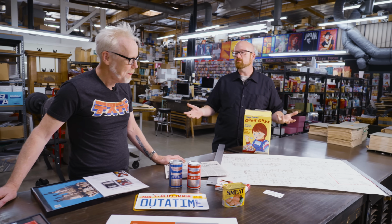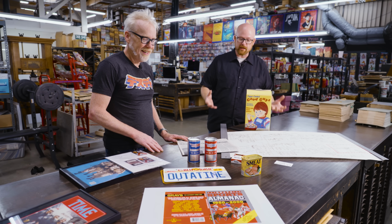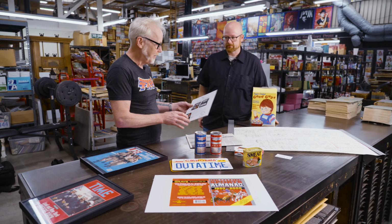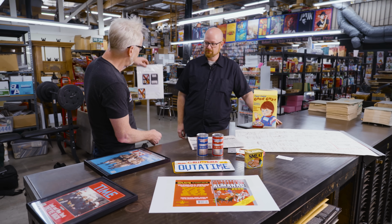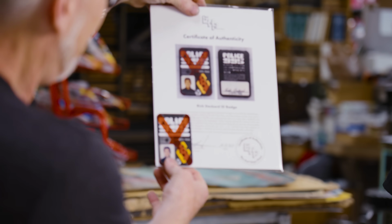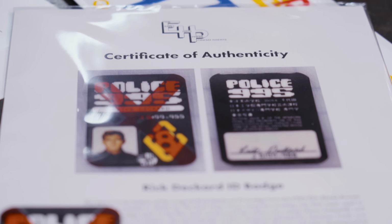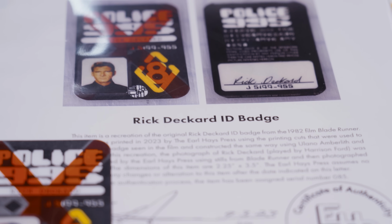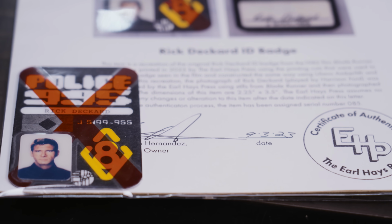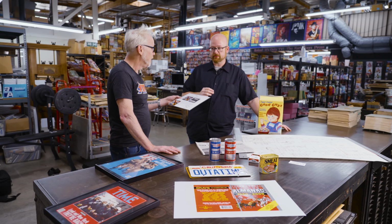Fabulous. Never before has a prop house that has created so many iconic pieces made those iconic pieces available to the public in such a fashion. And speaking of iconic pieces, can I just pay a serious compliment to you guys that this COA for Deckard's ID, it's a beautiful object all in and of itself. Like, this is a gorgeous layout. It is absolutely beautiful the way it's put together, and all the credit goes to the folks here at Earl Hays. Amazing.